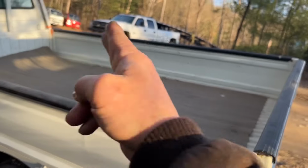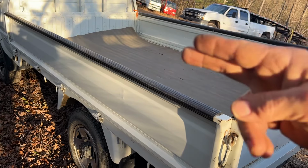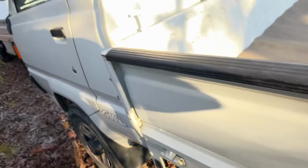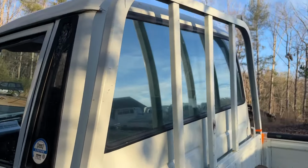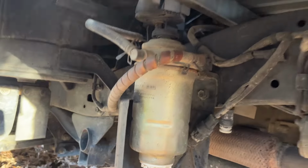This bed is 8 feet long and about 5.5 feet wide, I believe. This side looks very nice. The tires look absolutely phenomenal. And that door is beautiful. I don't think there's a single shopping cart ding in that door. Really? Let's look underneath. So I'm gonna let you guys be the judge because I can't really see, but I have a feeling it's really nice. Yeah. There's your fuel filter.